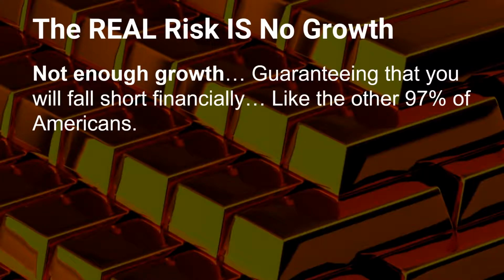So when you don't get enough growth, you're guaranteeing that you'll fall short financially. You're not going to be able to meet all your financial goals. You're going to have to cut back on your lifestyle. So that's not just moving into a different property that costs less, that's cutting back on everything. That's the situation that the other 97% of Americans face. They have to downsize significantly when they can no longer just make more money, or they no longer feel like working. But if it was easy, everyone would be doing it.